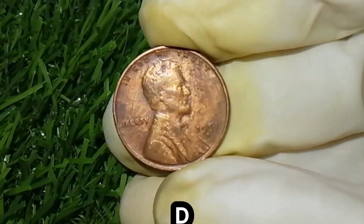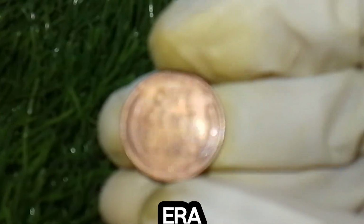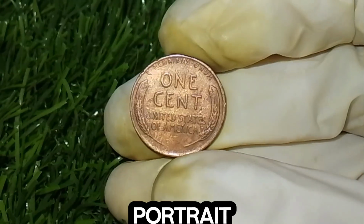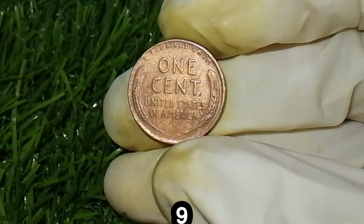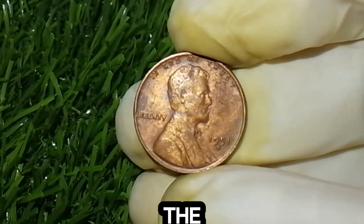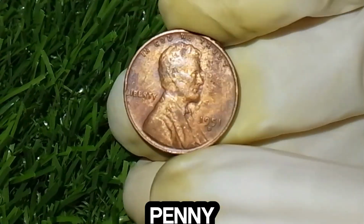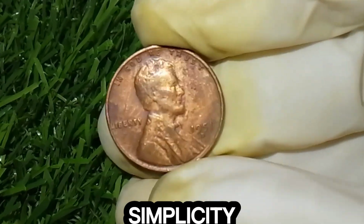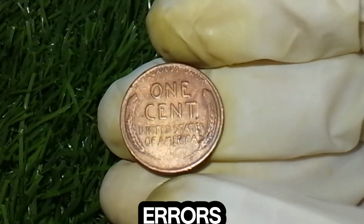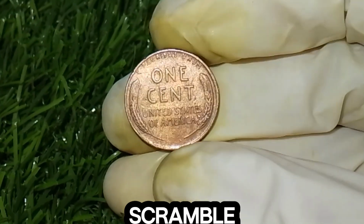The 1951 wheat penny was struck at the Denver Mint during a period when the United States was emerging from World War II and moving into a new era of industrial growth and economic expansion, yet the coin's simple copper alloy design carried forward the iconic Lincoln portrait on the obverse side, first introduced in 1909 to honor President Abraham Lincoln on the centennial of his birth, while the reverse showcased the classic wheat ears on each side of the words 1 cent, United States of America, and E pluribus unum, giving it the nickname wheat penny that collectors still cherish today. But beneath that simplicity lay the chance for imperfection, and those imperfections are precisely what have fueled its astronomical value, with mint mark errors, double die strikes, off-center strikes, and die cracks creating highly unusual variations that collectors scramble to find.